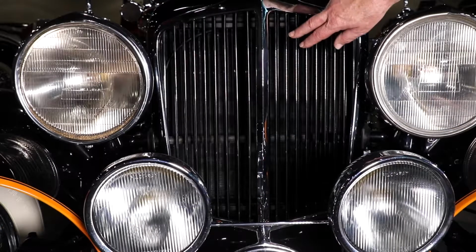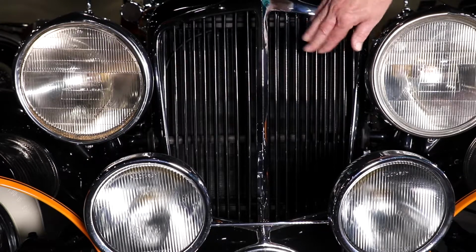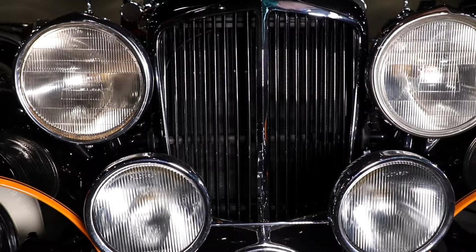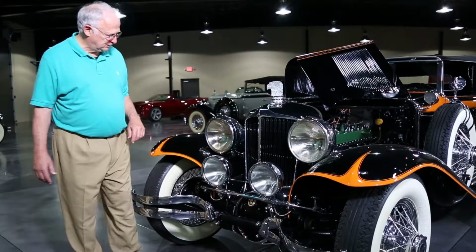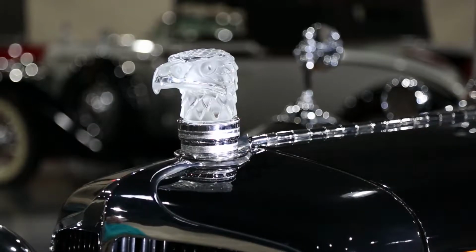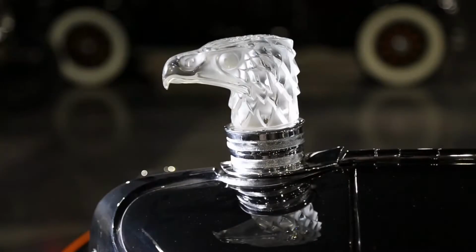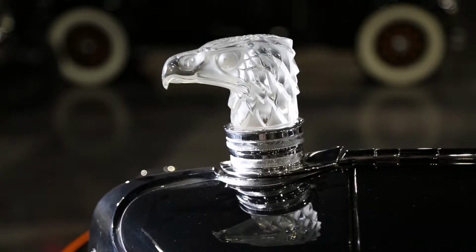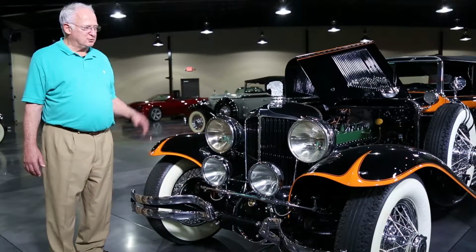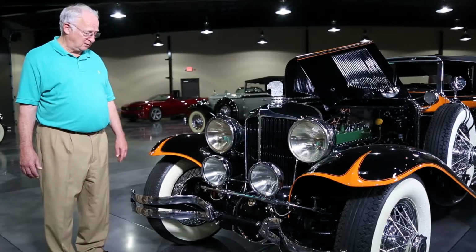The radiator has louvers in it that are operated by a thermostat that automatically open and close depending on the temperature. And then this particular car has a period correct accessory, and it's a Lalique crystal. And these, as I said, are period correct accessories. Very few cars have them because they were extremely expensive then and extremely rare now.